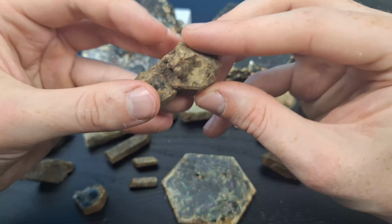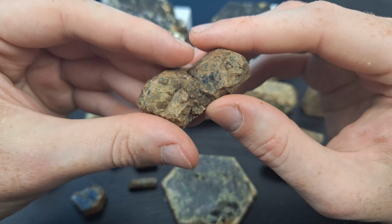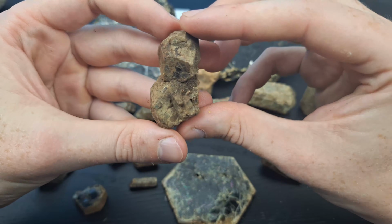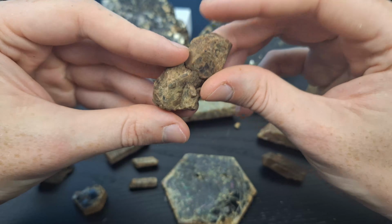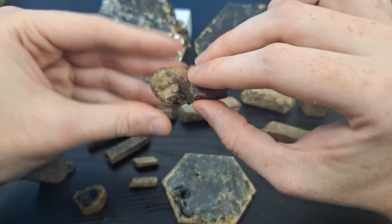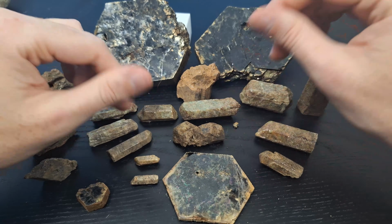This one's a little nicer. It's two pieces of more well-formed, less damaged, smaller feldspar crystals. Actually might be worth mounting, putting on a little plastic base and displaying it, since that's probably the nicest feldspar specimen I'll have from this site.